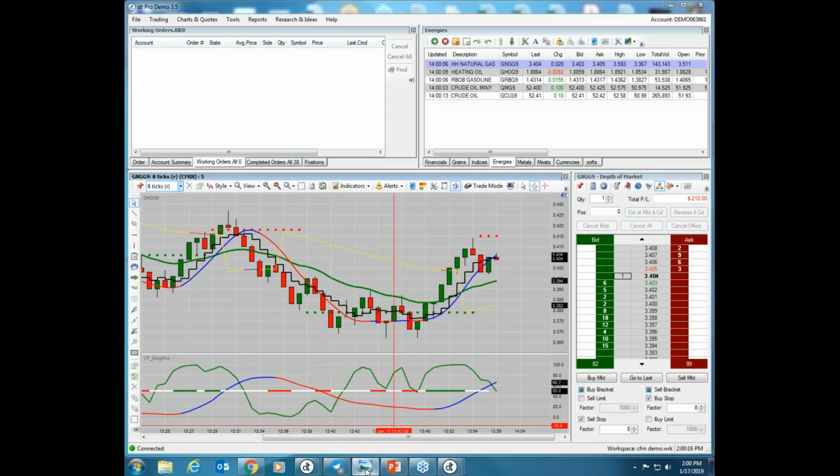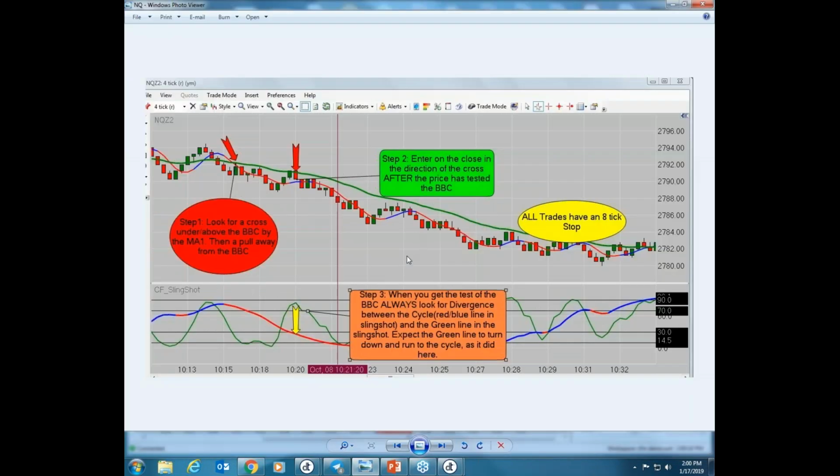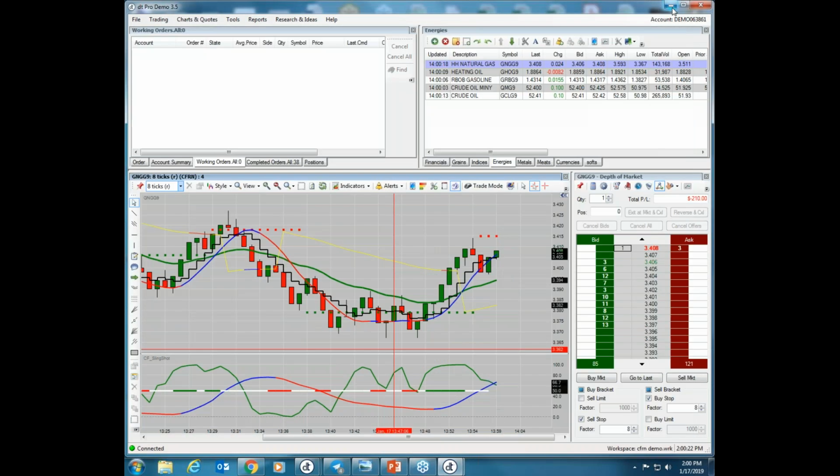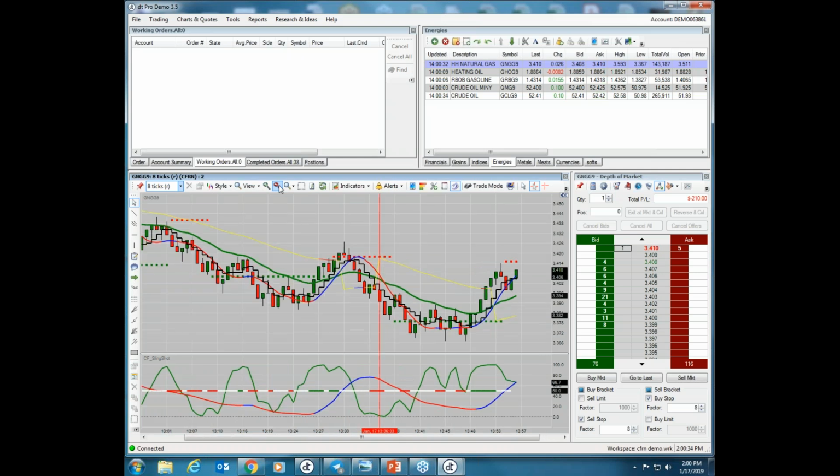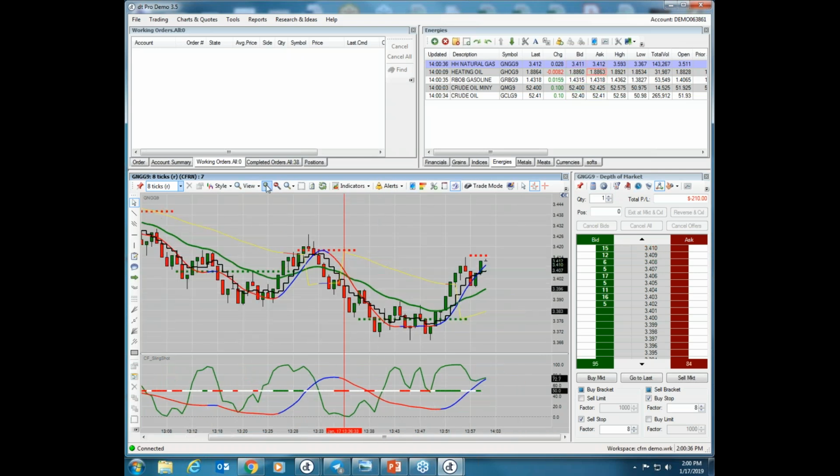Number one, I wanted to break down the trade setup for the guys that are brand new, okay? So we went through it step by step. Markets weren't really good today to show some really good examples, okay? The takeaways.